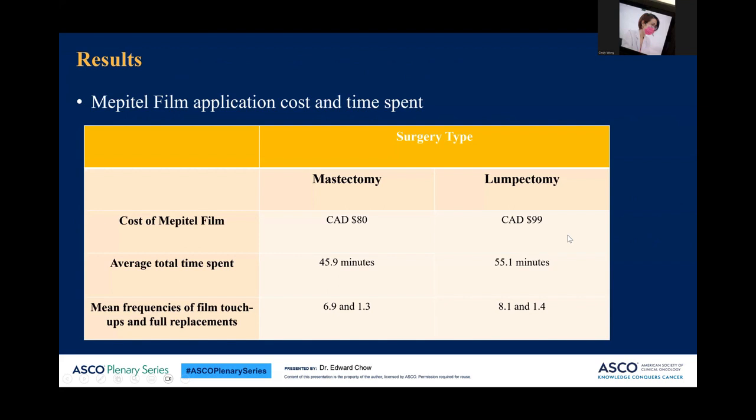With regard to the cost, in the mastectomy patients, the cost of the Mepital film is around $80 for the entire treatment versus $99 in the lumpectomy arm. Our research assistant spent around 50 minutes in each of the applications, and the frequency of the touch-up and the film replacement is shown here in both arms. Next.